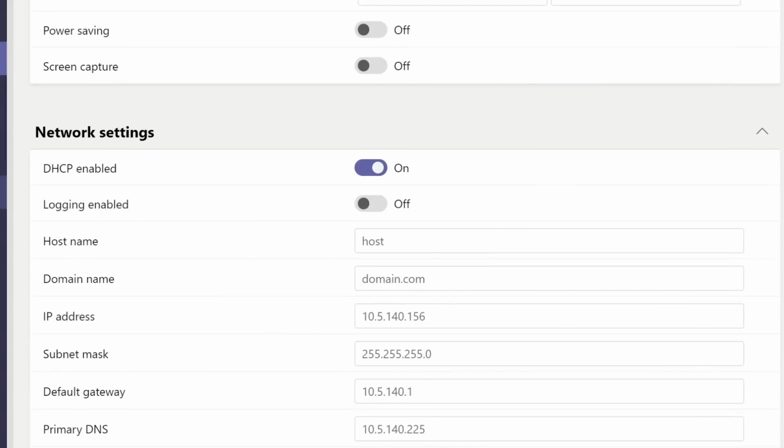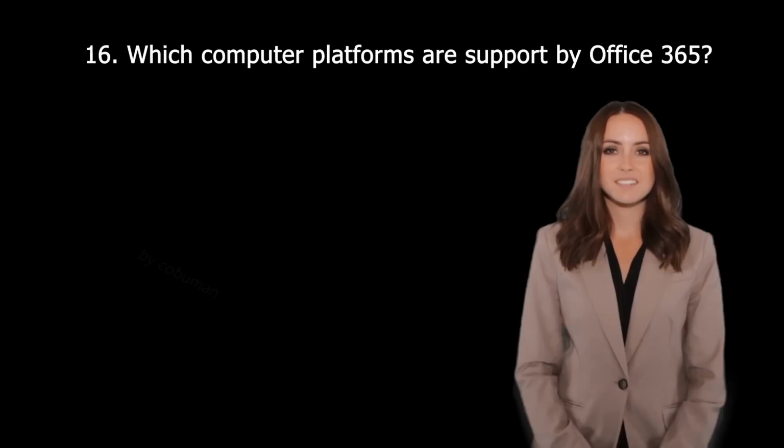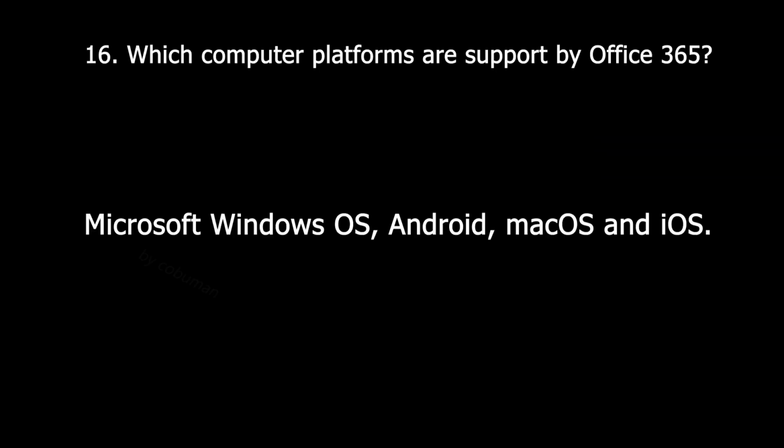Same goes for these other devices. Which computer platforms are supported by Office 365? Microsoft Windows OS, Android, Mac OS, and iOS.